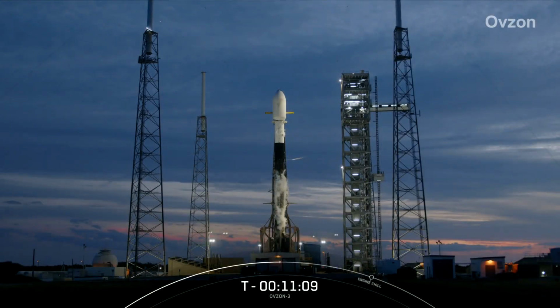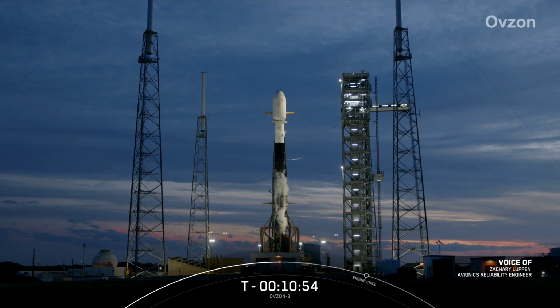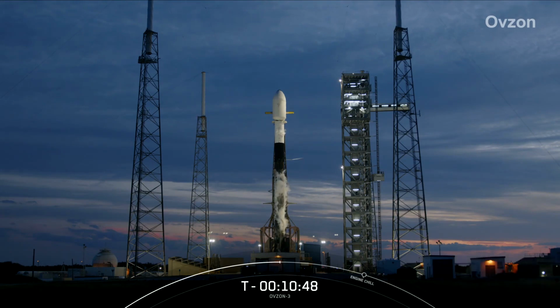Hello everyone, it's Wednesday, January 3rd, 2024, and you're looking at a live view of our Falcon 9 rocket awaiting its 6:04 p.m. Eastern Time launch from Space Launch Complex 40 at Cape Canaveral Space Force Station in Florida. My name is Zachary Lupin, and I'm an avionics reliability engineer here at SpaceX, and I'm joining you from SpaceX headquarters in Hawthorne, California. Welcome to our live launch coverage of the Ovzon 3 mission for our customer Ovzon.